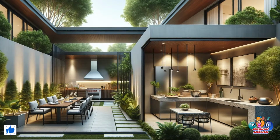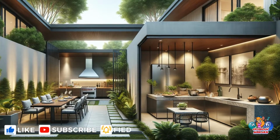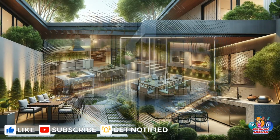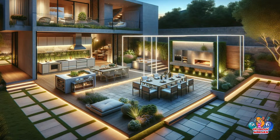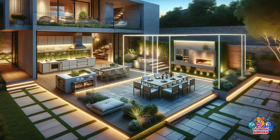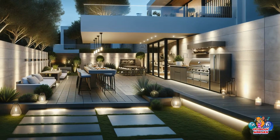Modern outdoor kitchen in the courtyard of a private house, original design ideas. In recent years, outdoor kitchens have become increasingly popular among homeowners looking to enhance their living spaces and create a seamless connection between the indoors and outdoors.